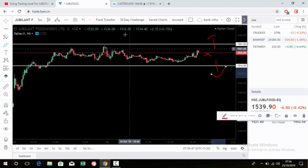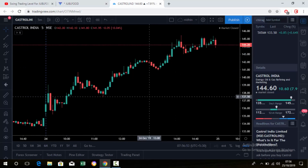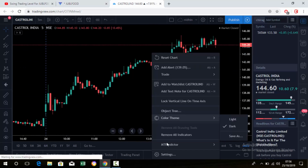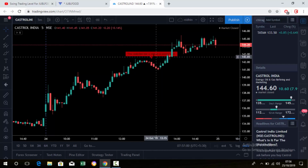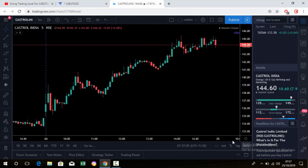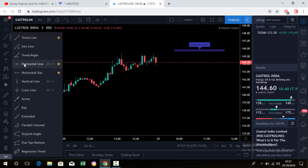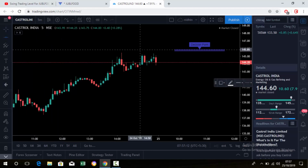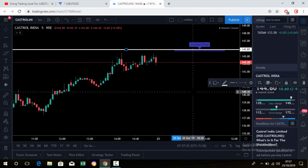Today I just picked Castrol India. Yesterday it showed a good movement, so I'm going to find the decision point of Castrol India today. This is the manual decision point. Swing high and swing low. This is the swing high. Okay, we got a buy level. 145.85 above buy.